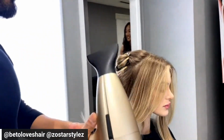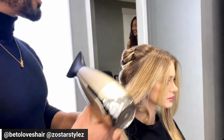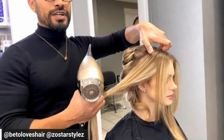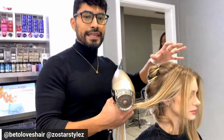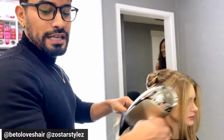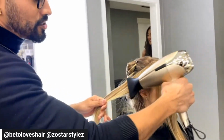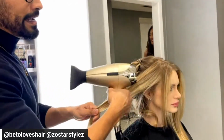Once I finish with a power dry, and I have about 70% of the hair dry, I will do 4 quadrants. So I'm going to work on the sides and then on the back. And what I'm going to be doing is blow drying with tension. So I'm going to use a detangling brush or a round brush and basically just going to be smoothing in natural fall.